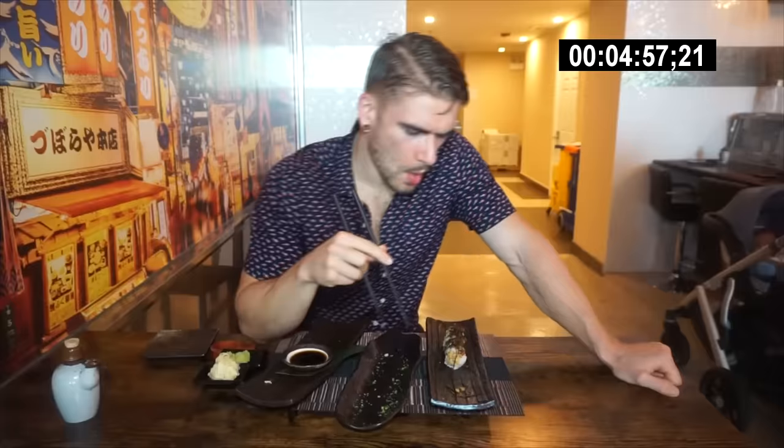What do I have here now? Oh yeah, this is the tataki, right? This is the tataki. Usually we have this as an appetizer. This is close enough to an appetizer. Appetizer for your next meal. Just try it as is? A little bit of spice, yep.